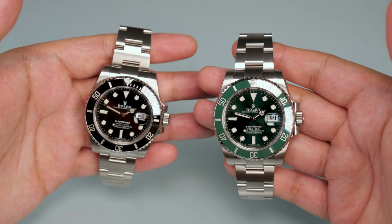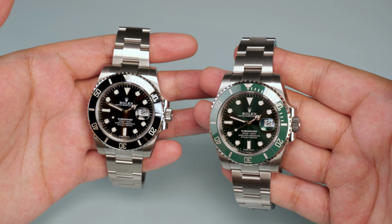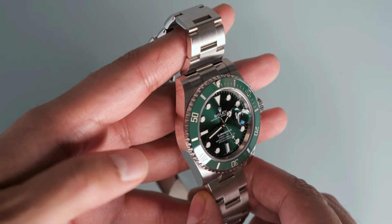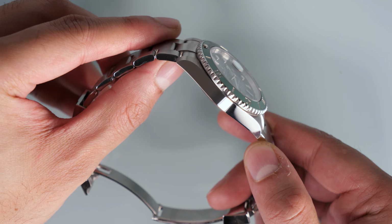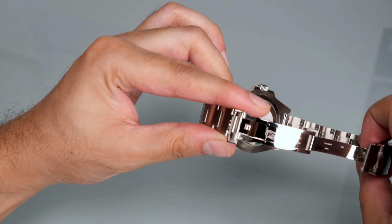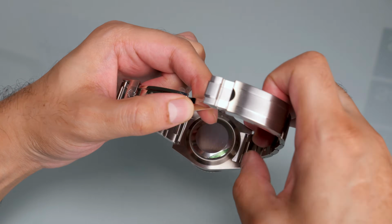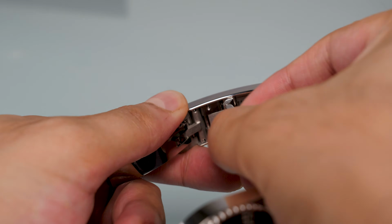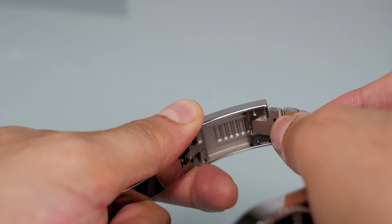Now, these Rolex Submariners are basically the same in most aspects. They are both made from 904L steel with the super case, featuring brushed satin lugs and polished sides. The solid oyster bracelet in brushed steel equipped with the oyster lock clasp and completed with the ingenious glide lock, allowing for on-the-go fine adjustment without the use of any tools.